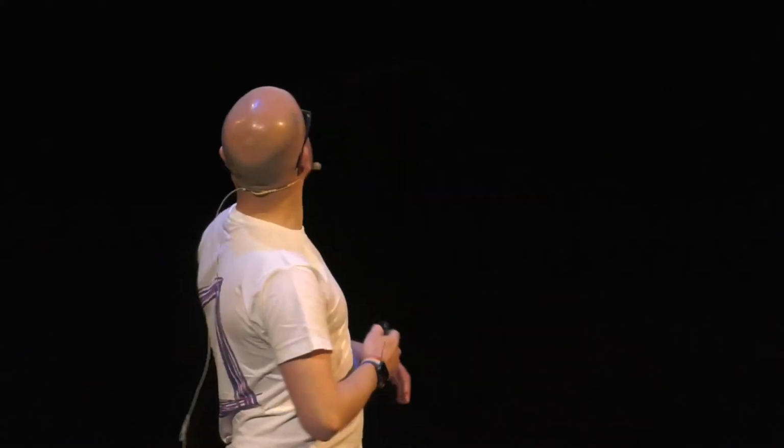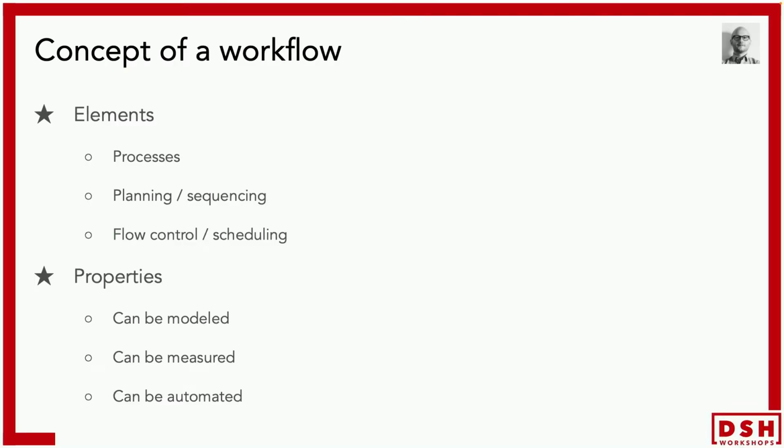And if you look at the properties of a workflow, it can usually be modeled. It can be measured, which is important. And it can be automated, which is nice.